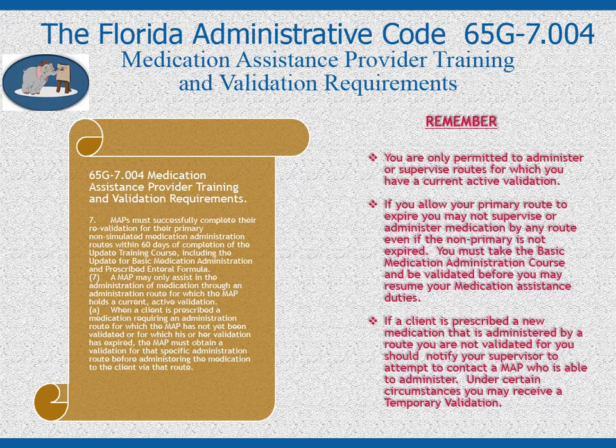Third, if a client is prescribed a new medication that is administered by a route you are not validated for, you should notify your supervisor to attempt to contact an MAP who can administer the medication until you are validated for the new route. Under certain circumstances, you may receive a temporary validation.